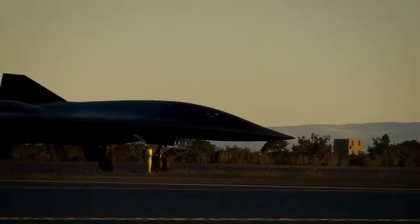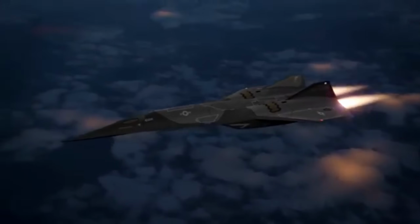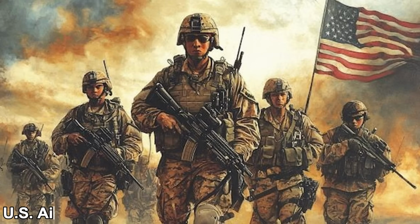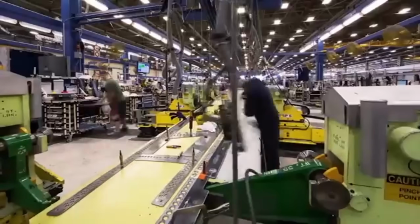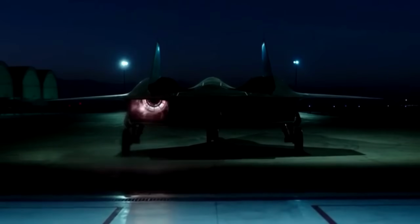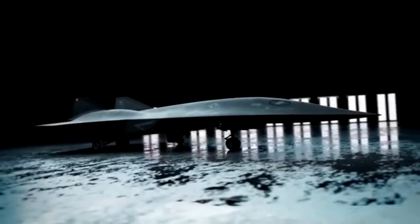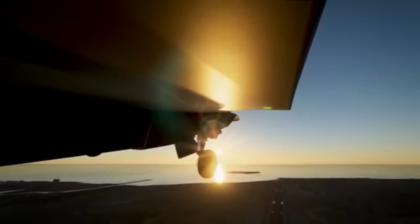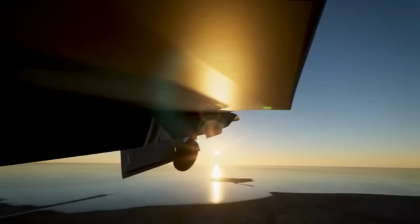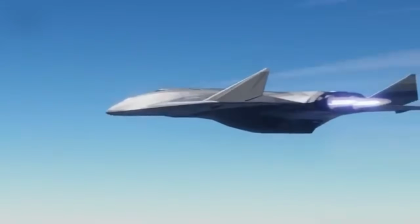But despite all this potential, the SR-72 project still faces a major barrier: funding. Although it aligns with the U.S. Air Force's hypersonic roadmap, full-scale development of both aircraft and engines still lacks financial backing. While the Air Force showed interest, it declined to fund the project, choosing instead to pursue the Northrop Grumman RQ-180, a stealth UAV expected to be cheaper and simpler for ISR missions in contested zones.